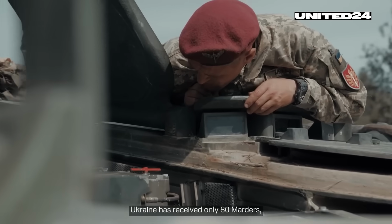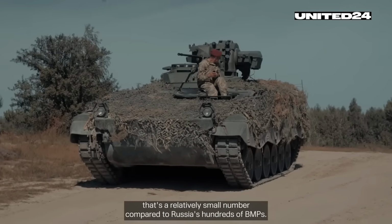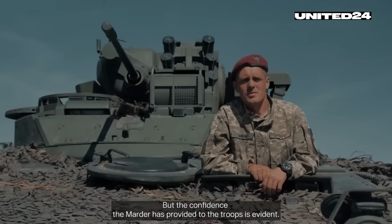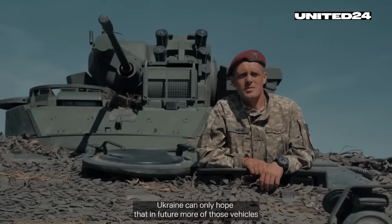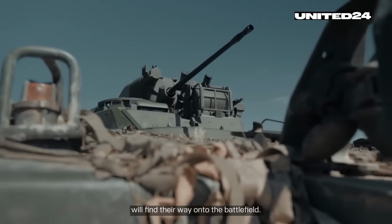Ukraine has received only 80 Marders, that's a relatively small number compared to Russia's hundreds of BMPs. But the confidence the Marder has provided to the troops is evident. Ukraine can only hope that in future more of these vehicles will find their way onto the battlefield.